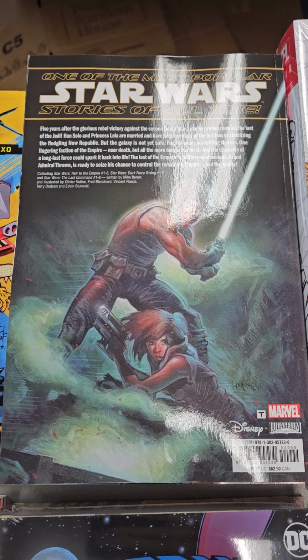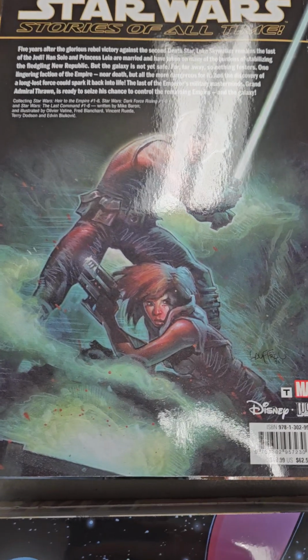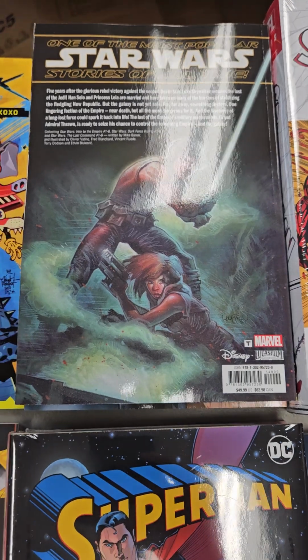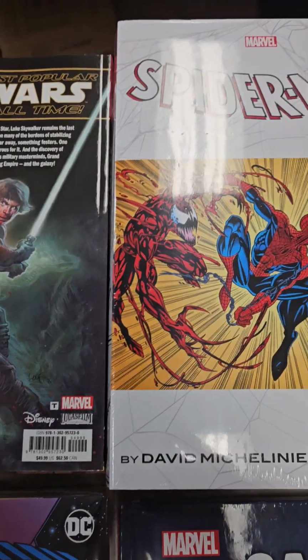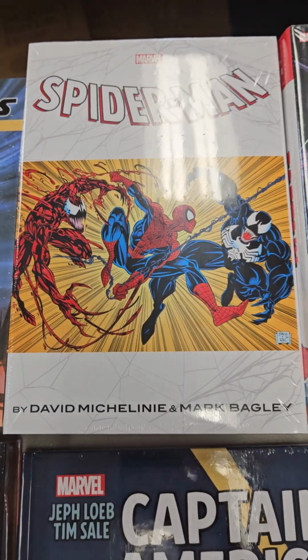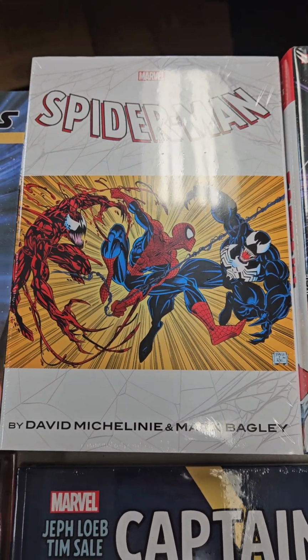But if you don't want to pay the $125, you can get this for $50. So all 18 issues, all the adaptations. So that's a pretty cool thing right there. That's great stories. All right, we have 2 Marvel omnibuses.